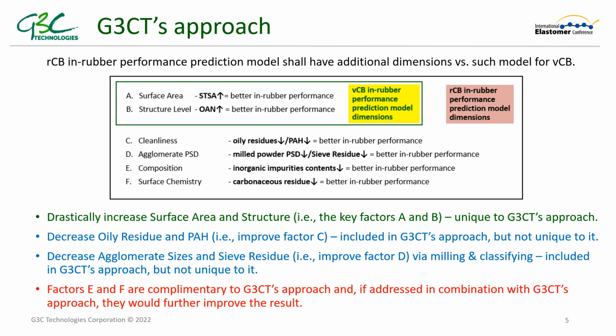Decrease of agglomerate size and sieve residue is also included in the G3CT approach, but not unique to this. And factors such as ENF, composition, or surface chemistry are not directly addressed by the G3CT approach. So if, for example, inorganic impurities would be removed, that will further improve the results received based on just the G3CT approach for converting scrap tires.